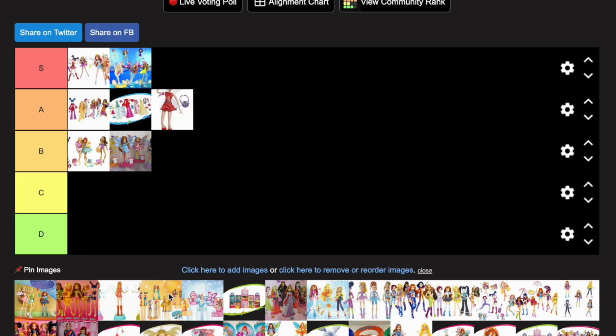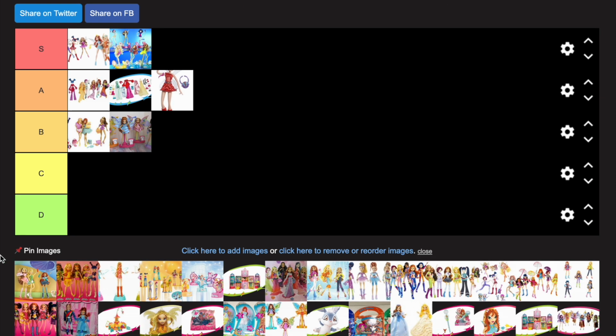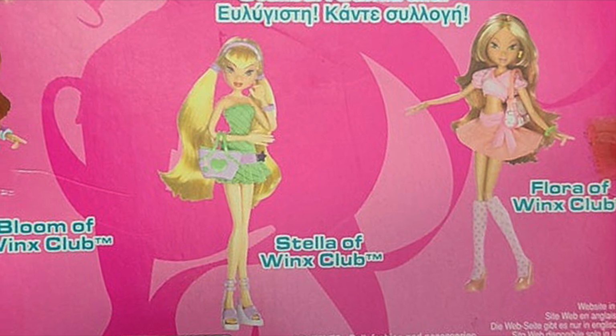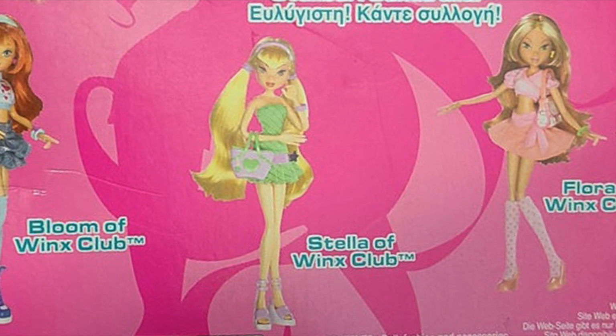Then we have this schoolgirl doll line. So yeah, there are two versions of these dolls, and I actually first thought that hey, I own this line, and then I realized that I don't because I own a later line that's very similar. So this first line that they released only has Bloom, Stella, and Flora, and they have different accessories.